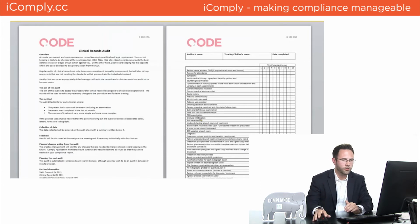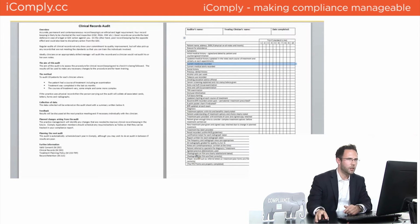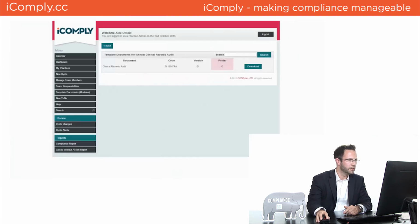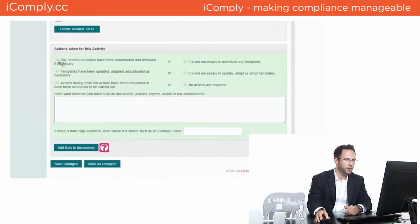Now the audit, well, we're not going to go through that line by line, but this can show you everything that the CQC are looking for that dentists should be doing in their clinical records. So you probably want to give them a copy of this before you start double checking them on it. Once you've carried out the audit, what you're probably going to want to do is sign that off in iComply. So you'd go down to here and you'd say whether or not you downloaded a template, where you did, whether or not you updated, adapted or adopted one, which you would have done, and any actions arising from this audit have been completed or have been scheduled to be carried out.